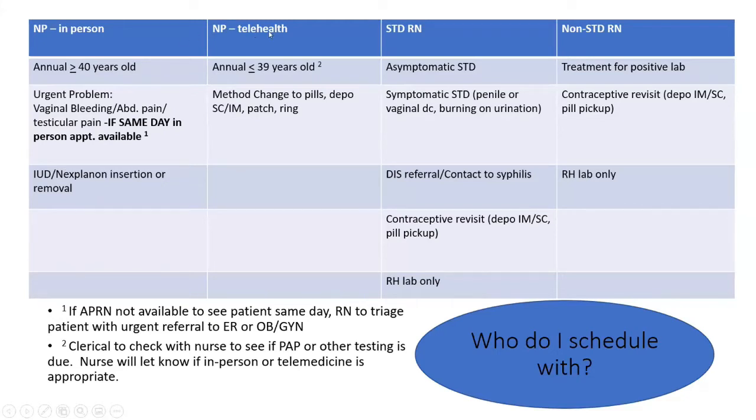For telehealth, there are two types of visits. The first one is an annual that's 39 or less years old. And if you go down to the subscript number 2, clerical is to check with the nurse to see if a PAP or other testing is due. The nurse will let the clerk know if an in-person or a telemedicine visit is appropriate after she does a quick chart review. And then the patient can also have a telehealth visit if they're a method change, going from pills to depot to patch or ring.